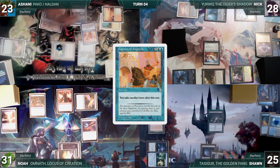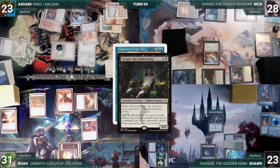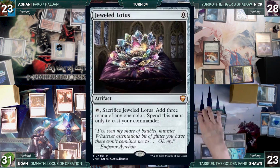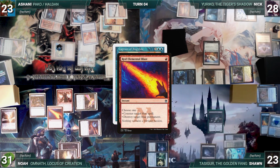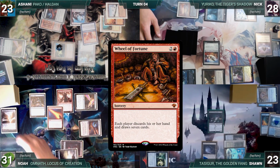In response, Sean taps his Ancient Tomb to help activate Tasigur. He mills Jeweled Lotus and Chrome Mox, and then Noah gives him Jeweled Lotus. Still in response, Noah casts Red Elemental Blast, targeting Capture. Channeler triggers, and Noah surveils Wheel of Fortune into his graveyard.